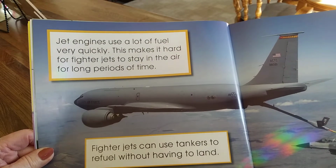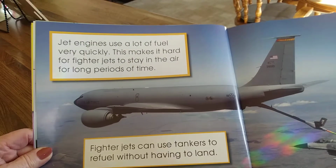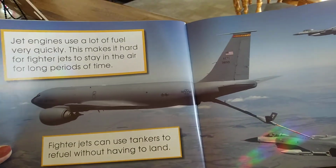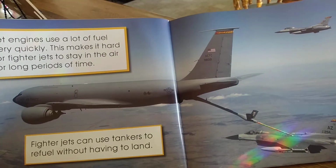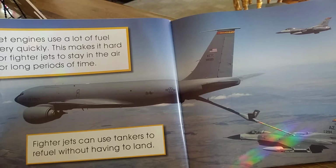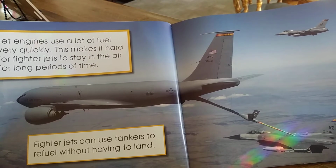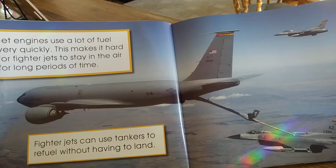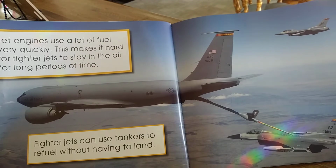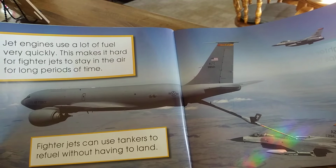Fighter jets can use tankers to refuel without having to land. Now, I have always thought this was absolutely incredible. See this tube coming down here? It's putting fuel into that other airplane, right in the middle of the air. I told my husband I thought this was really interesting how they do this, and he said it's magnetism, so there's like magnets and it attracts it. But I thought, how would you line up with that hole to put the fuel in? But they figured it out, didn't they?